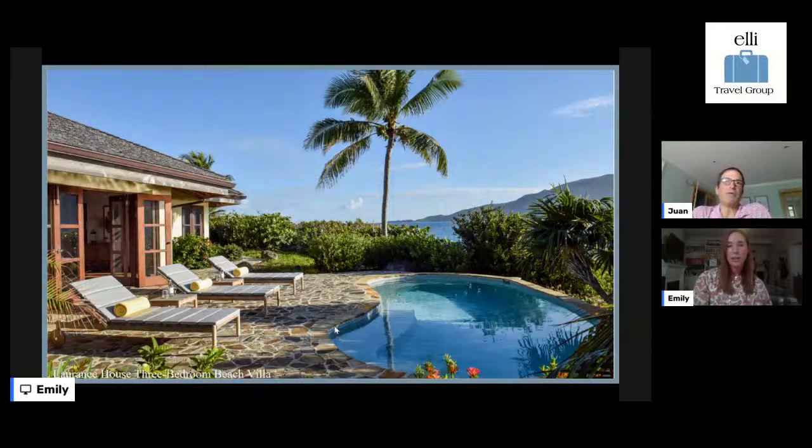Gotcha. And let's say there's a larger intergenerational group, is there maybe a combination of rooms or suites that are kind of close to each other that you would recommend? It sounds like the cluster, the Ocean View Cottages might be good because they're clustered in one building.